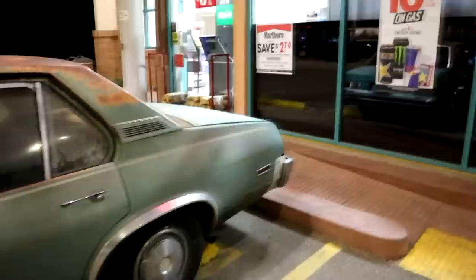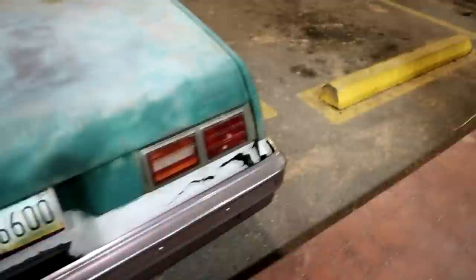Explain this to me, Shirley. What is this? This is my ride. Okay, you want to go out? Look at this thing, it's amazing. That's amazing. Full rusty.